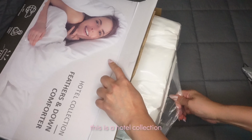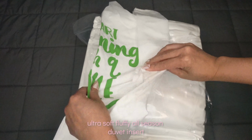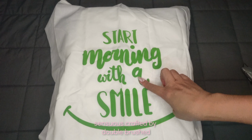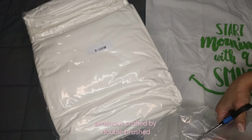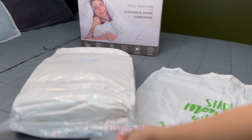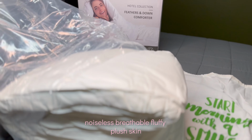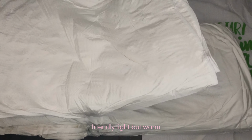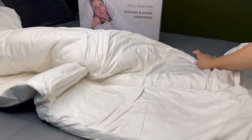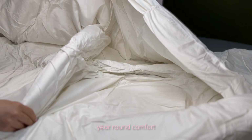This is a Hotel Collection Goose Feathers Down Comforter, ultra soft, fluffy, all season duvet insert. It's softly sensuous, crafted with double brushed 425 thread count long staple cotton blend fabric. It is extra soft, noiseless, breathable, fluffy, plush, skin friendly, light but warm, perfect for all seasons. It is made for most people or climate, year-round comfort.